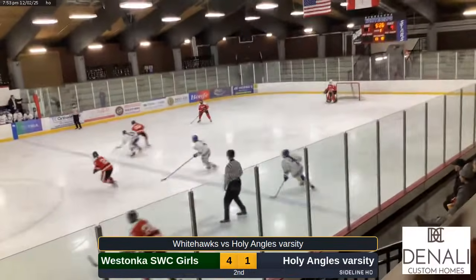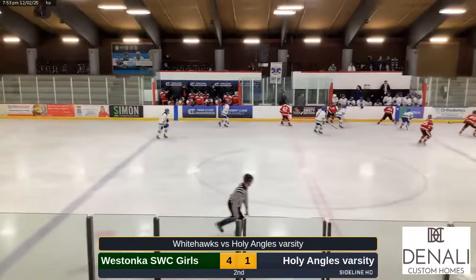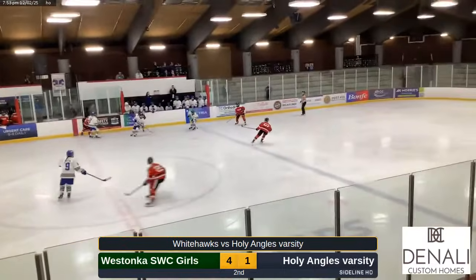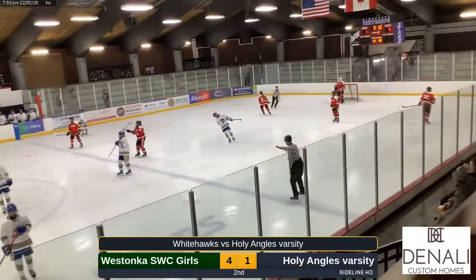Owen peels that one off the blue line, pushes it up to Bodie. Oh, no, Bodie wore 42 last year. Sorry, that's Dahl. I get that confused still. Dahl's 42. To Williger on the blue line, and they're offsides.